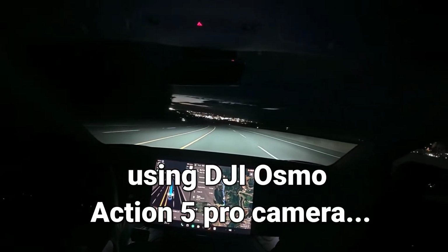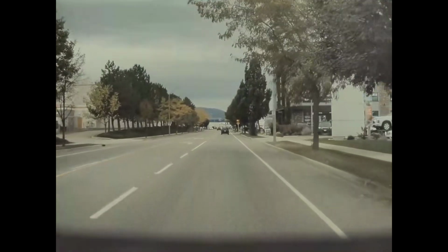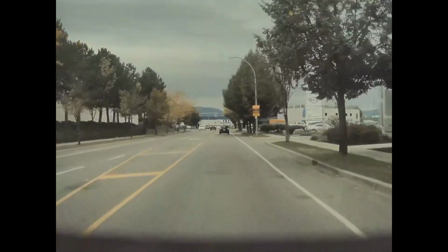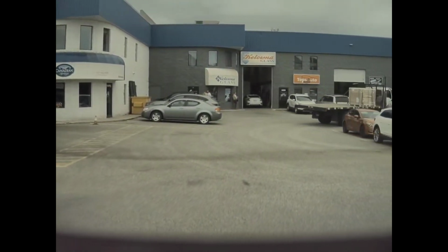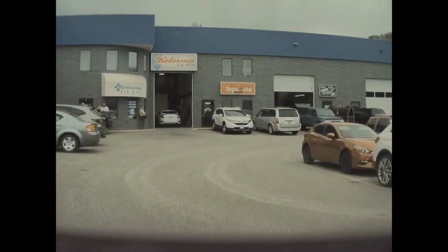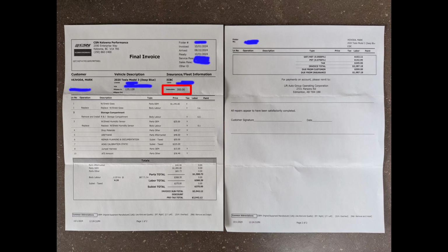Alright, so now let's talk about the process and what got fixed and all that kind of thing. So here's this drive, captured on my Tesla cameras. I guess they drove it over to Kelowna Glass, that's probably their partner, CSN Kelowna Performance's partner, to replace the windshield. So this is them driving there, and the windshield was replaced. That's one of the 4 items I had asked for, get the windshield replaced. That was a $250 deductible.